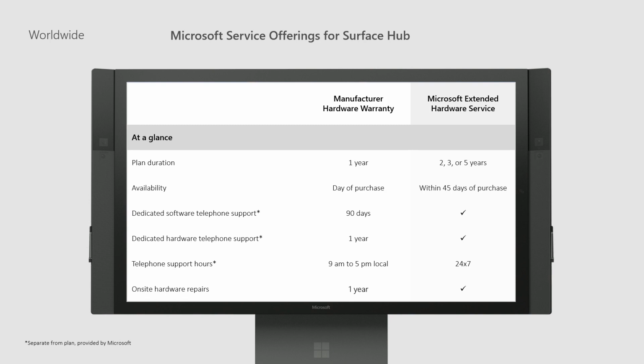Any other questions? Yeah. You guys have an out-of-warranty replacement program. Is that still in place? An out-of-warranty replacement product. So if your device is out of warranty, if we sell you a service for that product, we don't. So you have up to 45 days to purchase. After 45 days after you purchase the device, you can purchase a service offering.